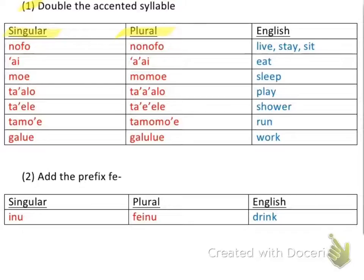Then I also have a singular version of eat, and then my plural version of that. If you wanted to say, I will eat, you'll use the singular version because you're talking about a singular subject. I is one person, a singular person. If I wanted to say, we will eat, we is a plural form of a subject, and then I also need to use a plural verb with that. Awesome. So then we have moi, which is sleep, and then we have mamoi.